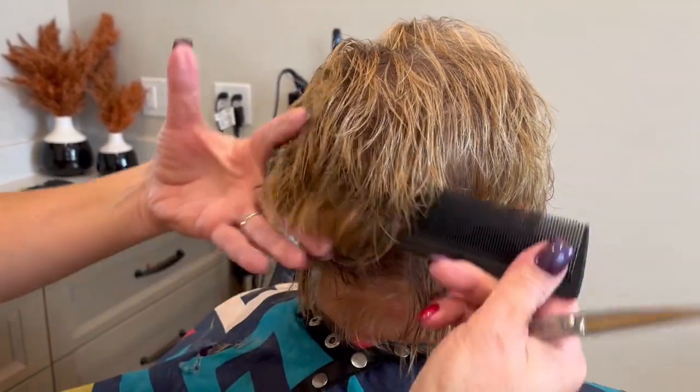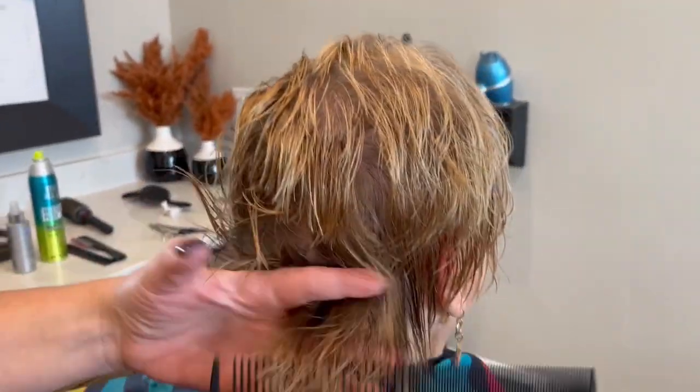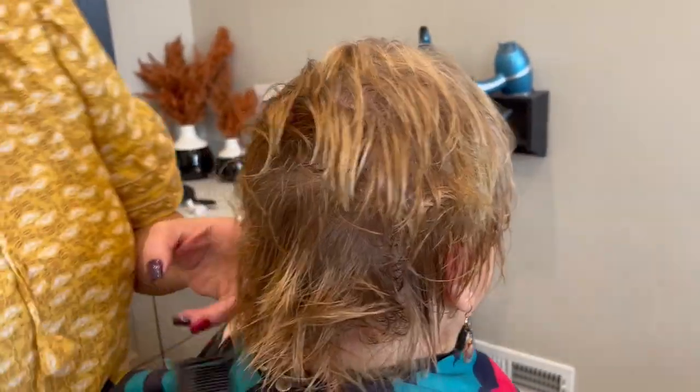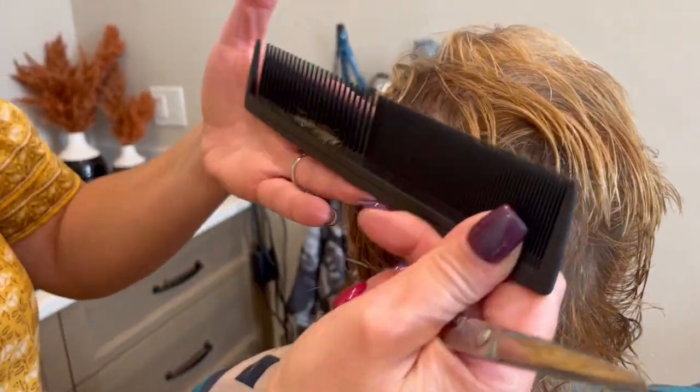Okay, so you guys can see I went vertical as I cut. So now I'm just coming up horizontal to double check to make sure there's not anything out of line. Okay, coming up this way.